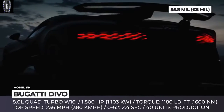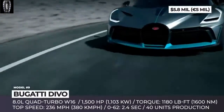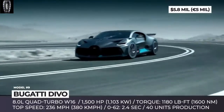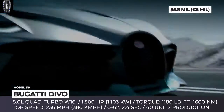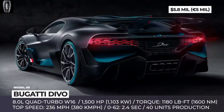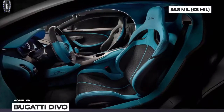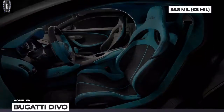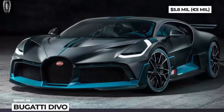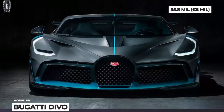The engine is still an 8-liter quad-turbo W16 with 1500 horsepower and 1180 pound-feet of torque. However, the performance parameters have changed. The car generates 198 pounds more downforce and is 8 seconds faster than the Chiron on the Nardo test track. Its 0 to 60 time is 2.4 seconds, but the top speed was decreased to 236 from the Chiron's 261. Production of the Divo is limited to 40 units, but all of them have already been sold out.